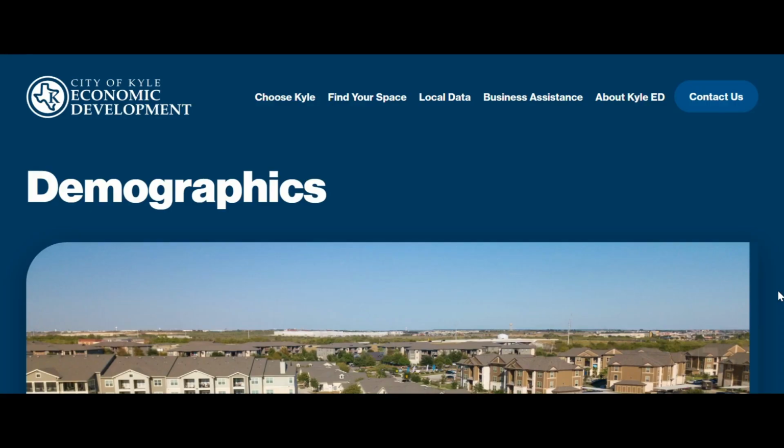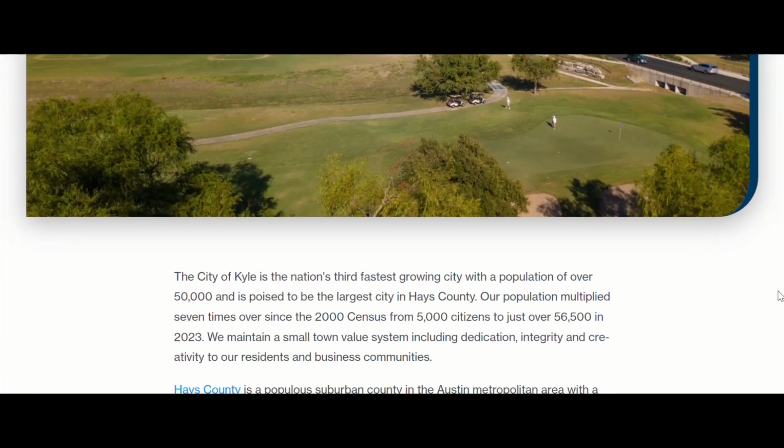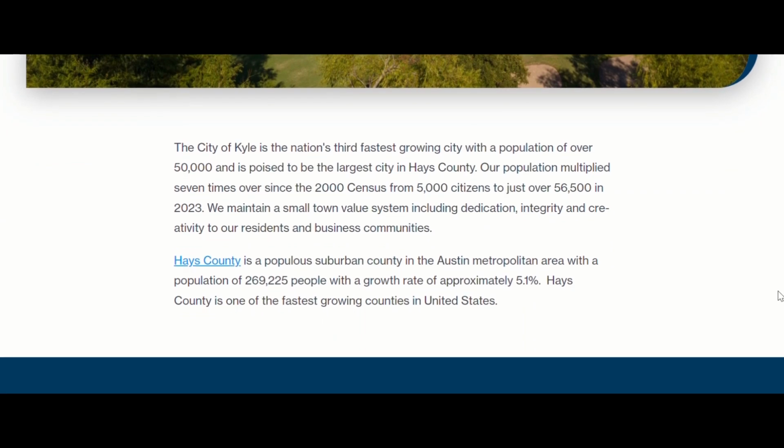So who lives in Kyle? According to the City of Kyle Economic Development website, Kyle is the nation's third fastest growing city with a population of over 50,000 and is poised to be the largest city in Hays County. San Marcos currently holds that title, though. The population multiplied 7 times over since the 2000 census, going from only 5,000 citizens to over 56,500 in 2023.